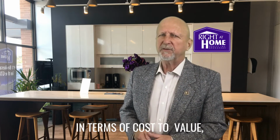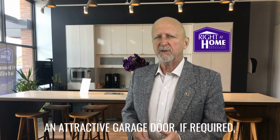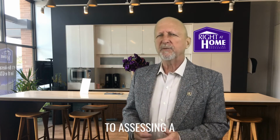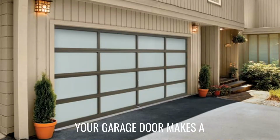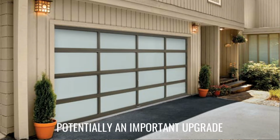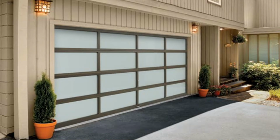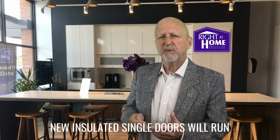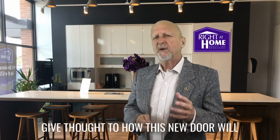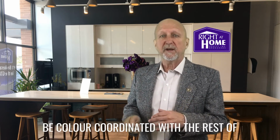Now, in terms of cost to value, an attractive garage door, if required, is an important upgrade when it comes to assessing return on your investment. Good or bad, your garage door makes a statement and directly affects your curbside appeal. Potentially an important upgrade if you're considering selling. New insulated single doors will run about $1,500 to $2,000. Give thought to how this new door will be color coordinated with the rest of your exterior trim.